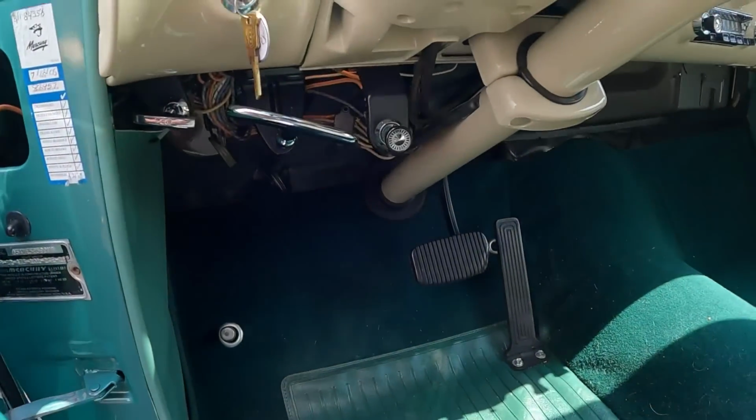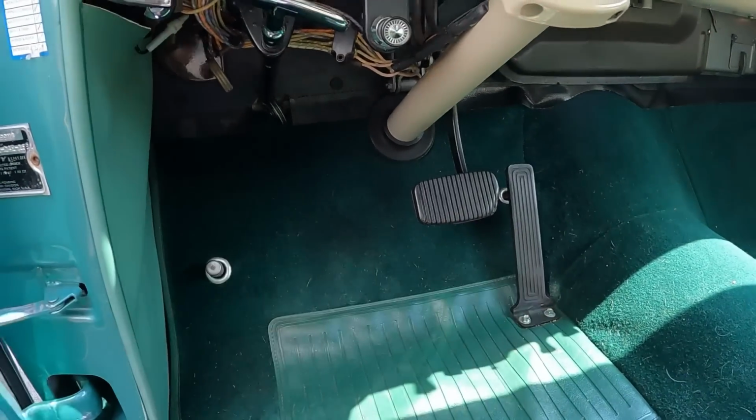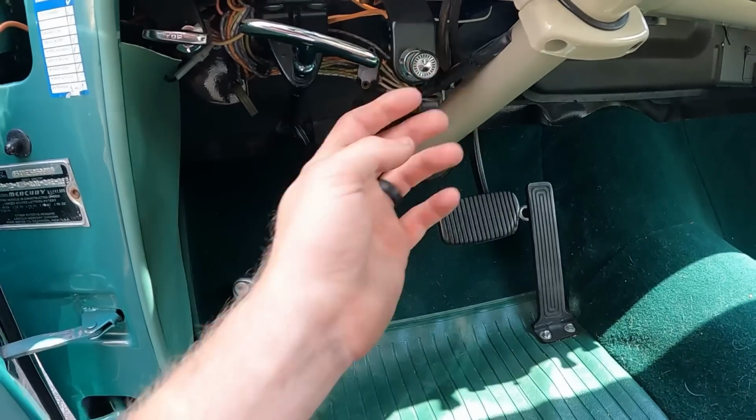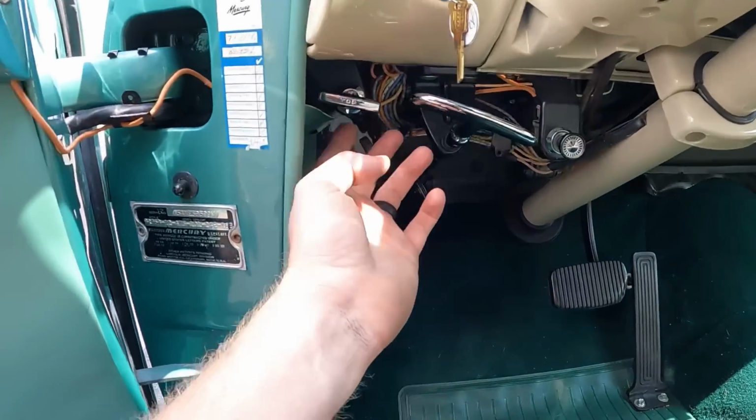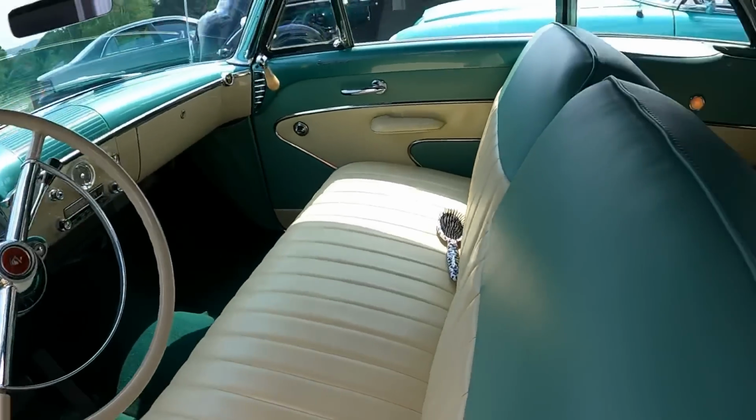Coming down inside the pedal box down here. High beam switch on the floor. Brake, gas pedal. This looks like it's a vent. Handbrake. This is for the top. Just look at this interior.